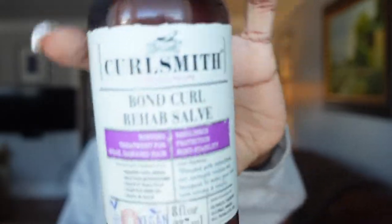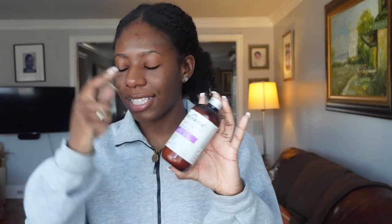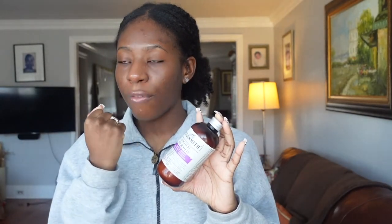Everything. If you are a person that loves definition after conditioning or leave-in conditioner, if you are looking for something that has great slip, if you are looking for something that's going to give you the hydration, the moisture, the restoring, the repairing, everything, baby, this is your best friend. It's another one of your besties.